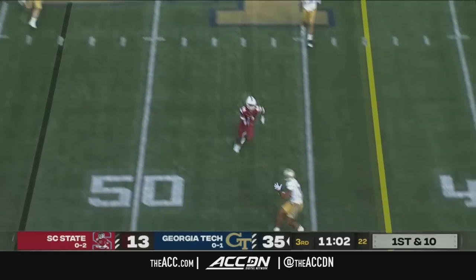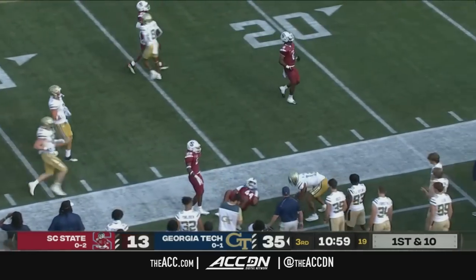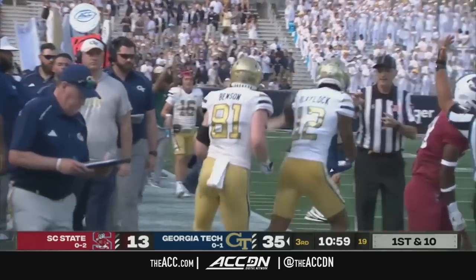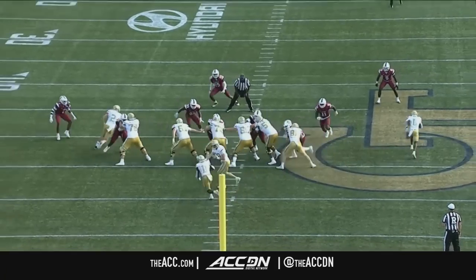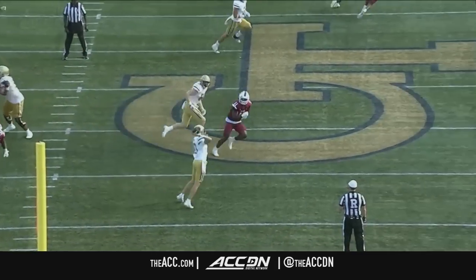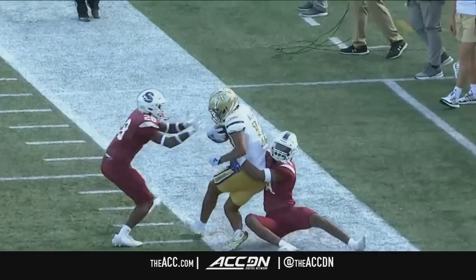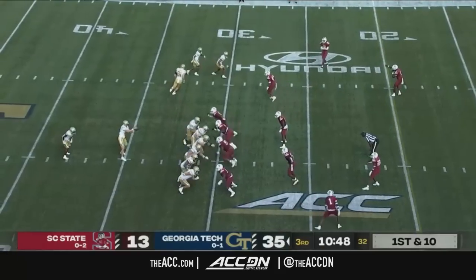Play action pass, King, long throw, wide open receiver, Blaylock. He's down the sideline, back-to-back big first downs here. Gain of 23 to the transfer from Georgia. And a good job by the offensive line to sell the run. You see them kind of take that step, that jab step. What that does is that occupies the linebacker's eyes long enough for the back to get out into space.